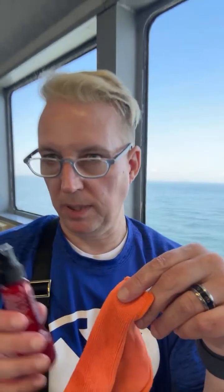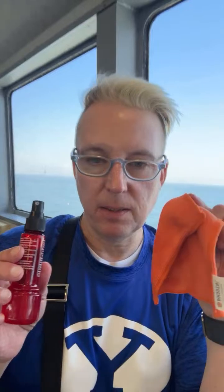Tip to content creators, always carry lens cleaner with you because it makes all the difference in the world. And yes, we are pulling into Block Island because I recognize the beach. So always carry lens cleaner, and if you're recording or FaceTiming a friend, clean it because it makes a difference in the quality.